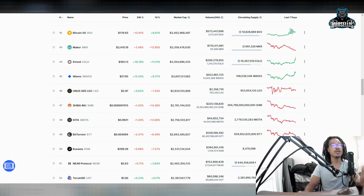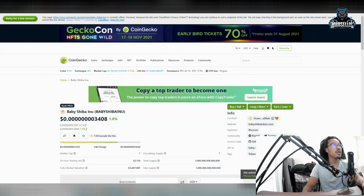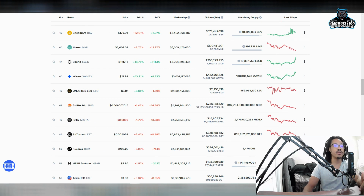I got to report the good, the bad, and the ugly with Shiba Inu. I can't just come here and tell you guys about all the good stuff going on. So yes, it is good that we have this Webull thing going on, but it's bad that we also are now at rank 47 and that we keep losing our rank and our value.